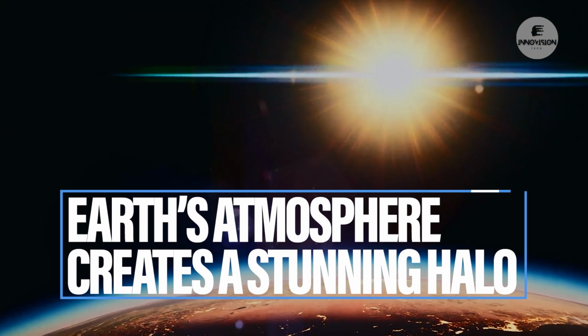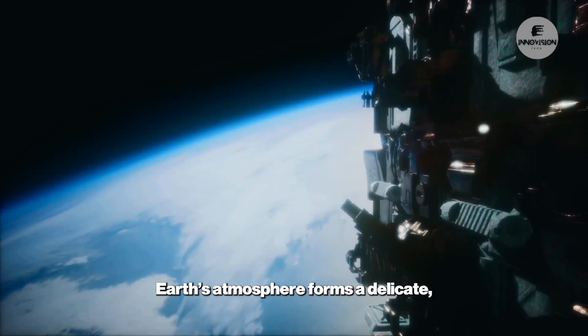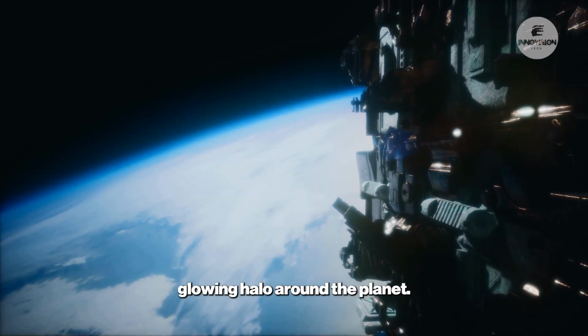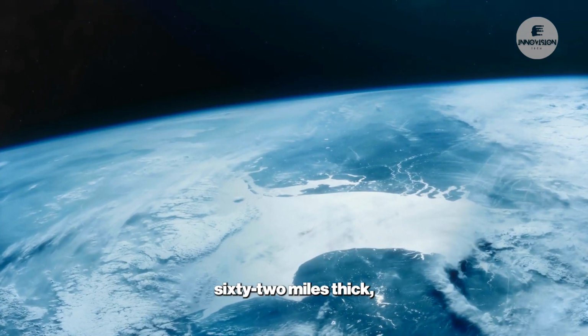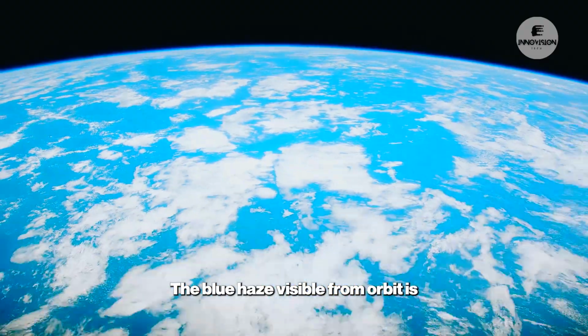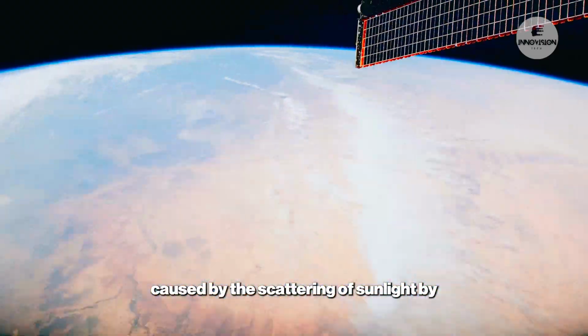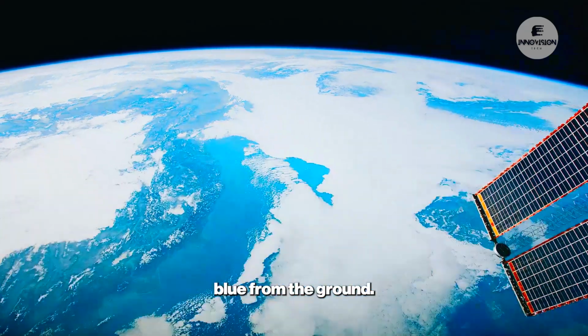Earth's atmosphere creates a stunning halo. Seen from space, Earth's atmosphere forms a delicate glowing halo around the planet. This thin, life-sustaining layer is only about 62 miles thick, yet it holds the key to our survival. The blue haze visible from orbit is caused by the scattering of sunlight by air molecules, which also explains why the sky appears blue from the ground.